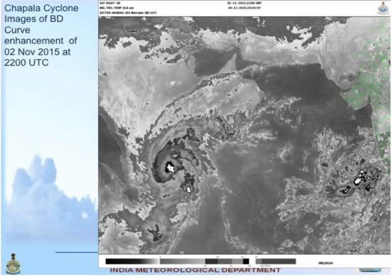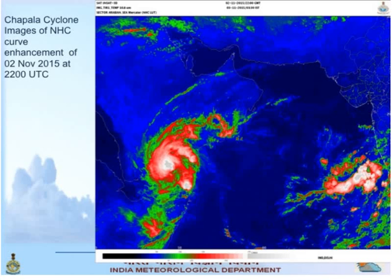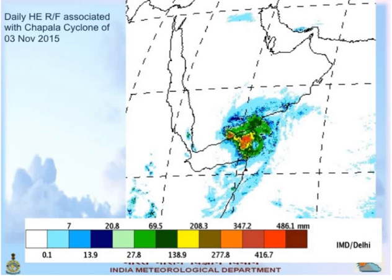And these are the images of the BD curve when the cyclone actually hit the Yemen coast on 2nd November 2015 at 22:00 UTC, and this is the center here. Then the next image is the NHC curve image. This is the center location on the coast. This is the corresponding rainfall associated with the cyclone seen on the 3rd November 2015. You can see there is a large scale rainfall event here, around 374 millimeter rainfall in this range.